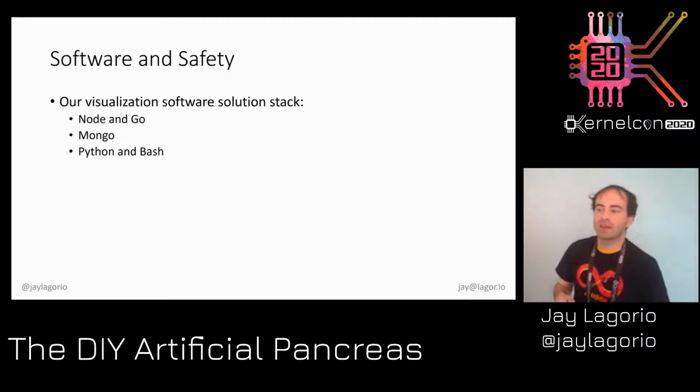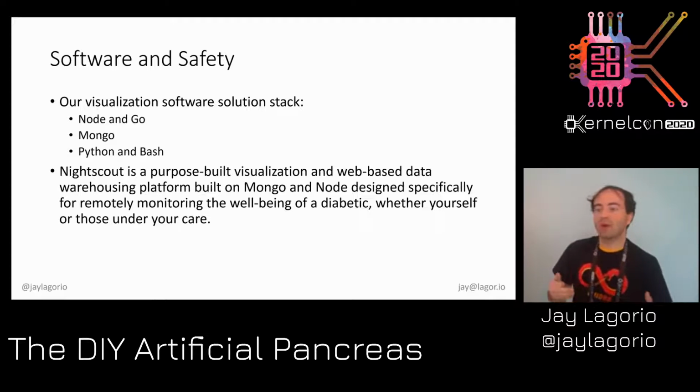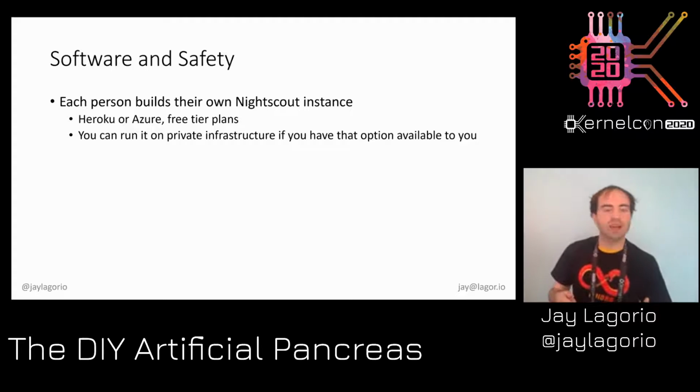And so let's talk software. The visualization stack would be Node and Go, Mongo for the data storage, and Python and Bash. And what came out of this is something called Nightscout, and it's purpose-built specifically to monitor diabetics, whether it's yourself or those under your care, say a middle or high school-aged student or an older relative. And each person builds their own Nightscout instance. It's not a service, but it does fit very well within the Heroku and Azure free tier plan limits, or you can run it on private infrastructure. So there are walkthroughs to install it on Linux, or on Windows, if that's what you prefer. For example, I don't run mine in the cloud, but it is very point and shoot for cloud infrastructure, because it's not meant to be done by very technical patients.